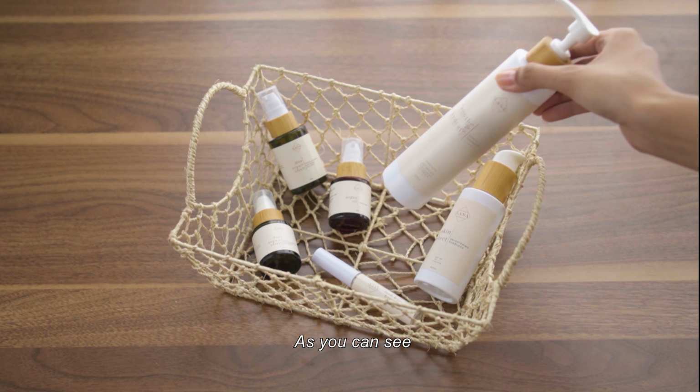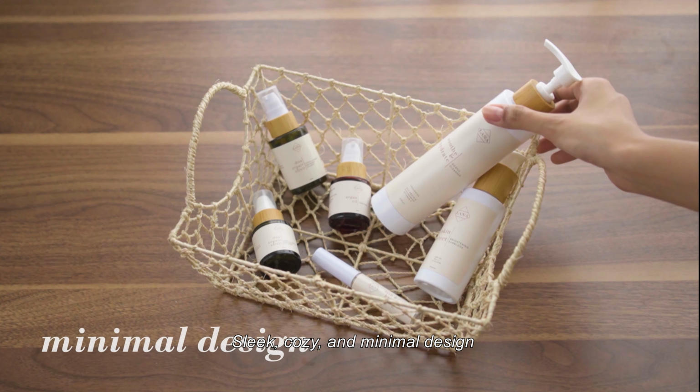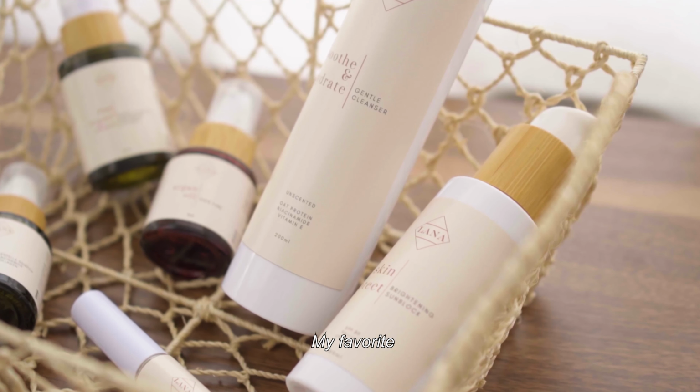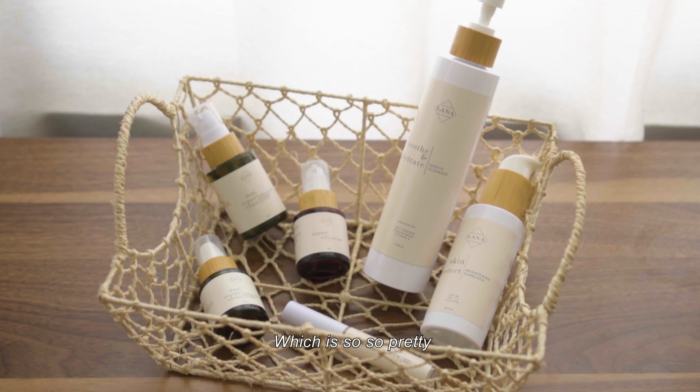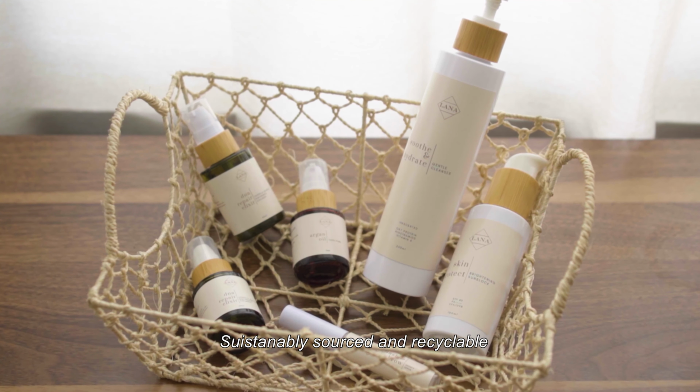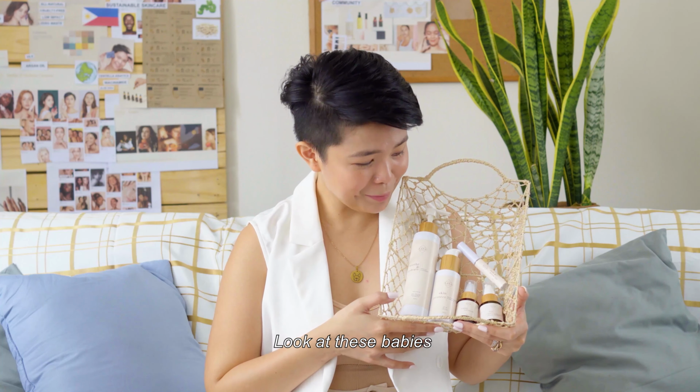As you can see, we now went with a very sleek, cozy, and minimal design. My favorite is the bamboo accent of the bottle, which is so pretty, sustainably sourced, and recyclable. I mean, look at these babies!